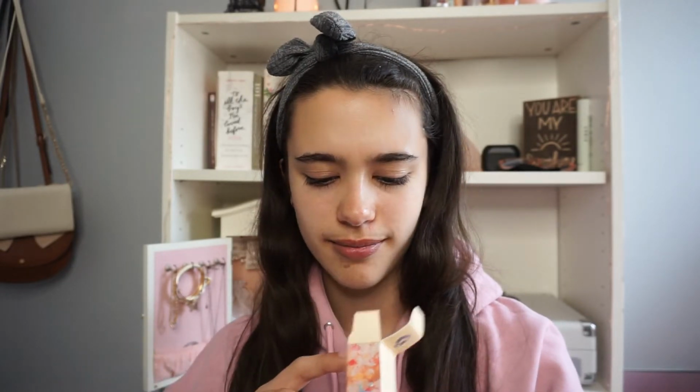So I'm kind of interested to see what this is like. So this is the box. It's really cute and just adorable inside. It just looks like this. Basically, I didn't put anything on my lips.